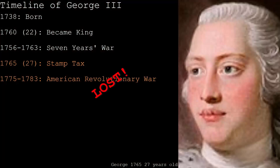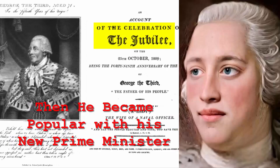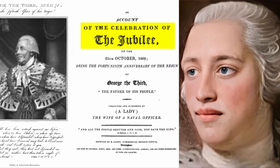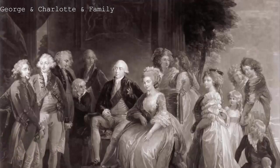By the end of the revolution after 1783, with his new prime minister and ally William Pitt, George became really popular in England. His humane and understanding treatment of two insane asylums contributed to his popularity, and the British people admired him for his piety and for remaining faithful to his wife. You see, he tried to be a model husband, and he never took a known mistress. He was fond of his children and was devastated at the death of two of his sons in infancy.